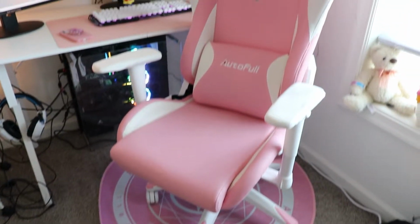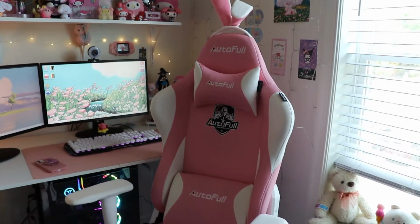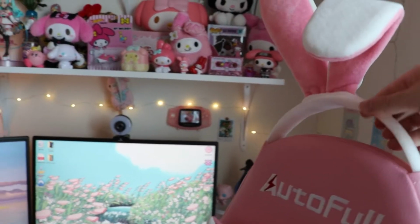And now moving on, this is my beautiful gaming chair. I love this chair so much. It is probably by far the best part about my setup. It is the Autofill Esports chair, and it of course comes with the beautiful bunny ears, which are actually broken. So I just keep them in there for now.